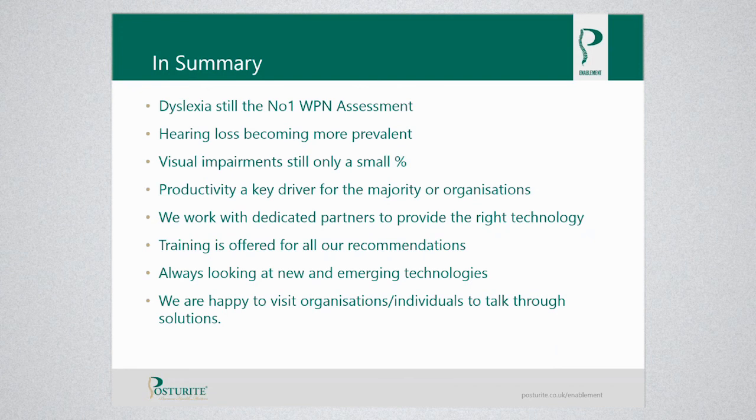In brief summary, because I know there will be some questions, dyslexia, I would say, is still the number one assessment we're going to see, and you've seen some of those applications today. Hearing loss is certainly becoming more prevalent. Visual impairment, still only a very small percentage, but a big percentage of people out there have an issue. I would say productivity is a key driver for the majority of organisations out there. They want the staff to be performing better.